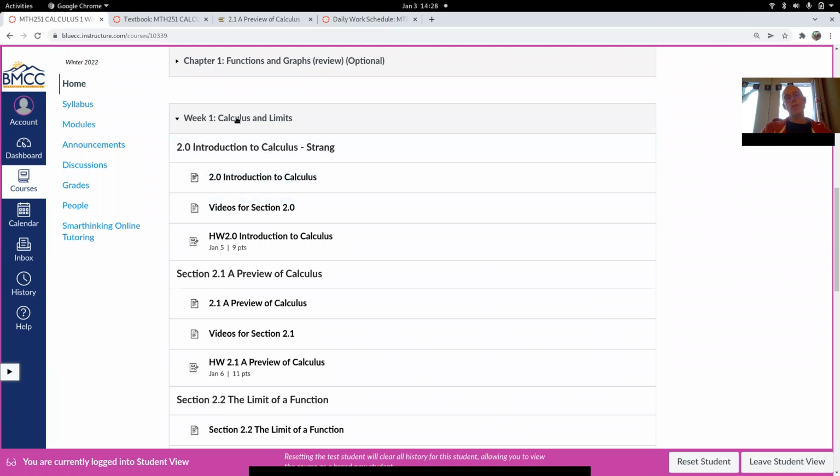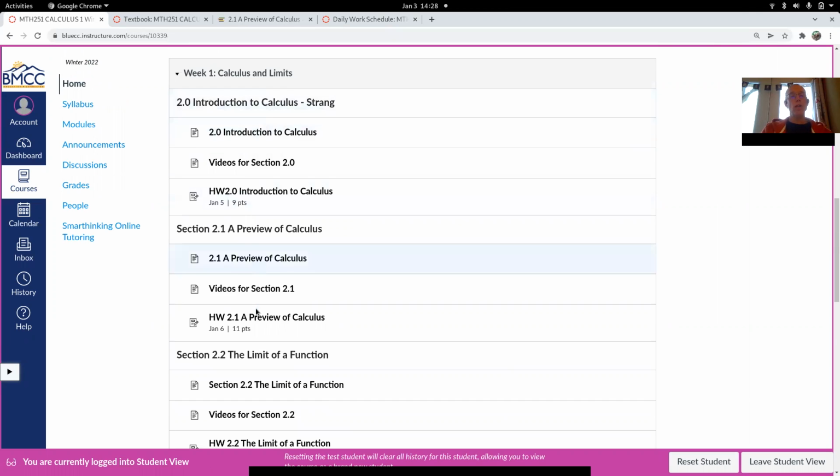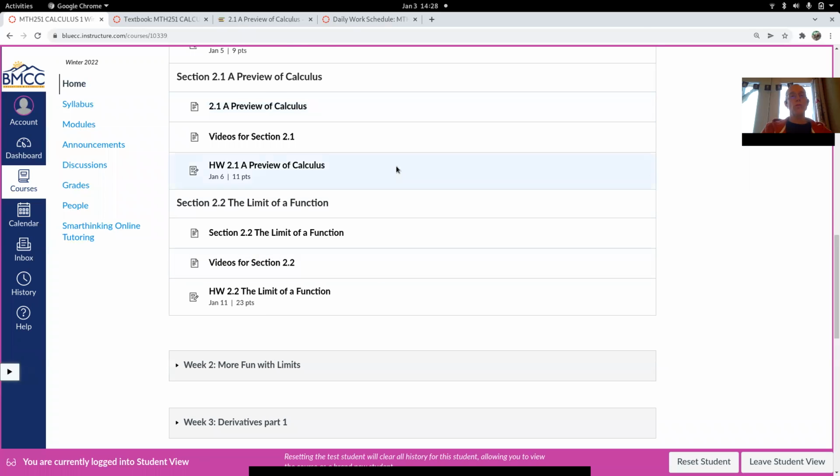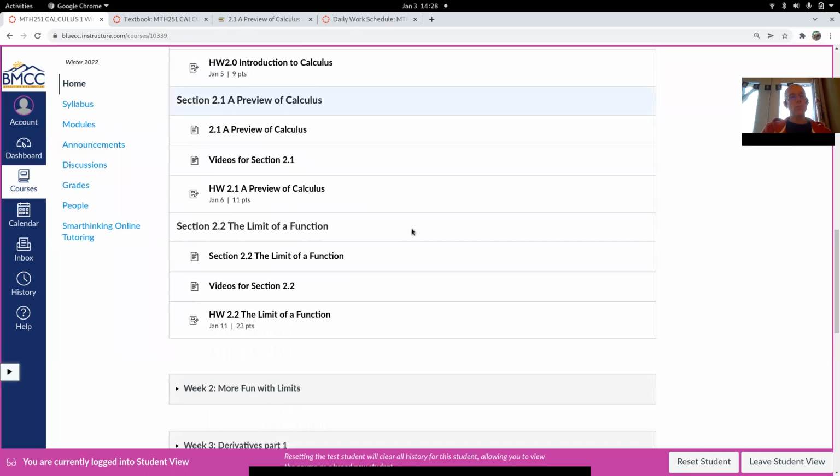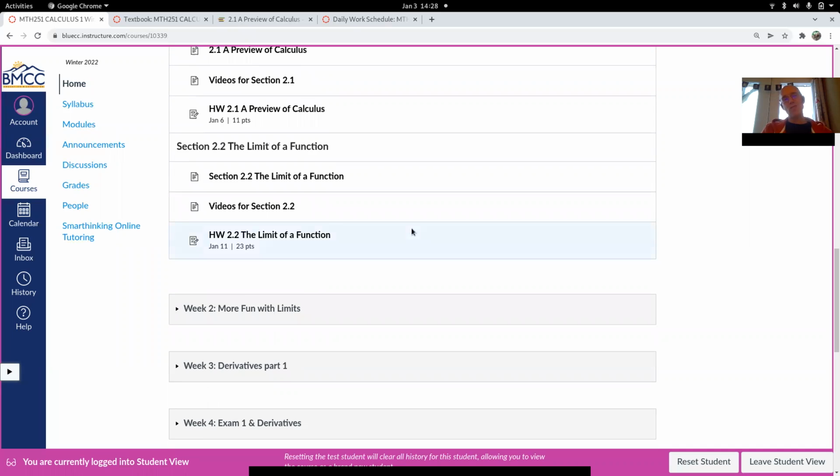Official homework starts in chapter 2. So this week, week 1, we're going to do section 2.0, 2.1, 2.2. So the first two sections, 0 and 1, are a preview of what Calc 1 and Calc 2 are about. A little hint at Calc 3. And then after that, we jump into what Calc 1 is, which is a study of infinity, starting with limits, and then an idea called derivatives and how to use these derivatives.